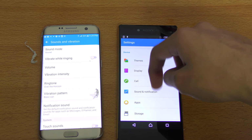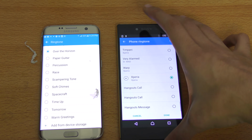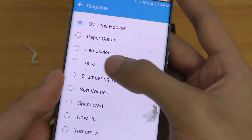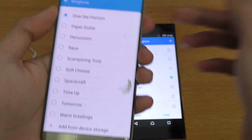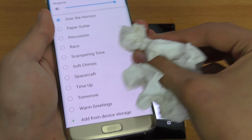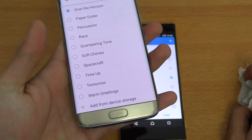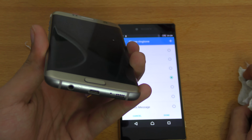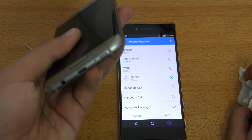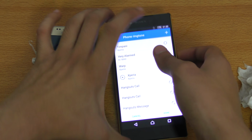Same thing on this one. Sound and notification, ringtone. Okay, so let's first test out with the S7 Edge. Really bright display. Okay, here we go. Okay, so it seems like it's a little bit lower than its normal sound, and of course it will get back to normal after a few hours, you can say. And the same thing for the Xperia Z5 Premium.